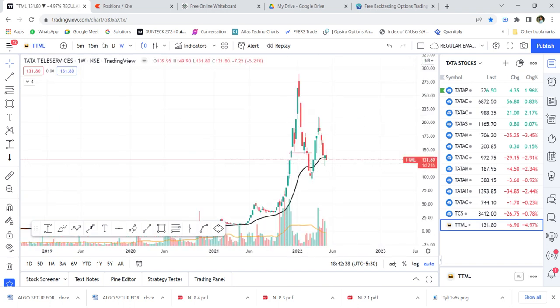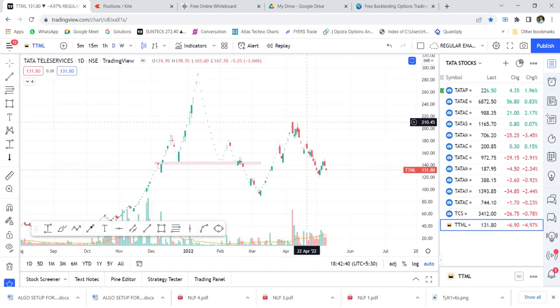The next stock is TTML. So TTML, there is no use of buying or doing any kind of speculation, as the stock only trades in lower circuit or upper circuit. So it is better to stay away from TTML, as you're only wasting your money, time and efforts on this.